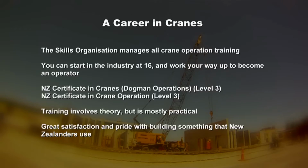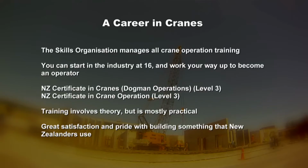The Skills organisation manages industry training for all crane operating jobs. You can start at 16 years old as a general construction hand and work your way up to dogman and then operator. The Crane Certificate program has level 3 certificates for dogman and crane operator. Training involves a certain amount of theory, but the greater part is hands-on. You are part of the future of New Zealand with a sense of pride in building something New Zealanders use.